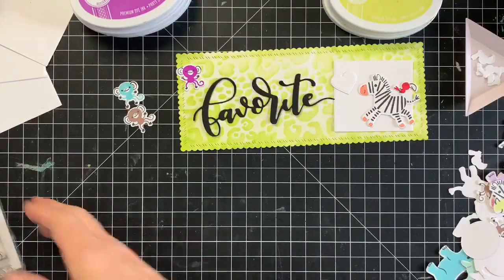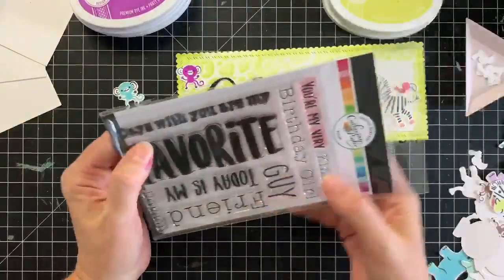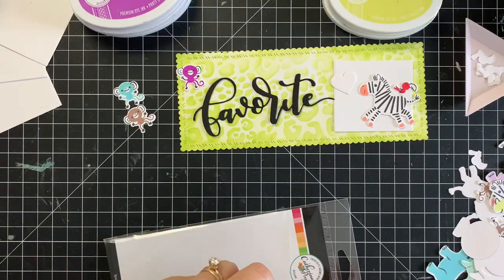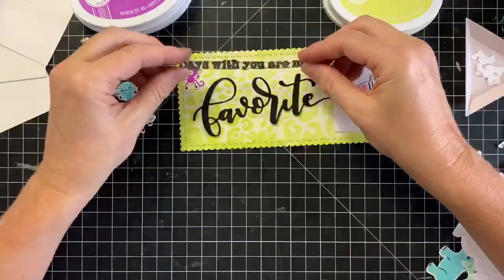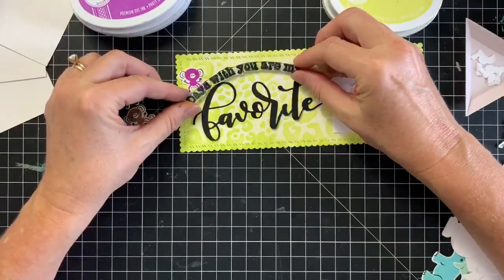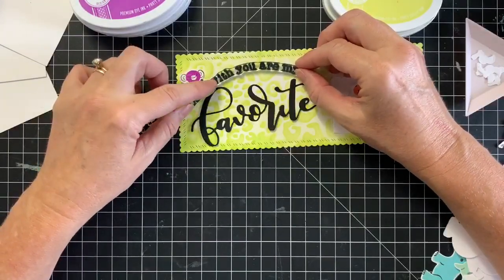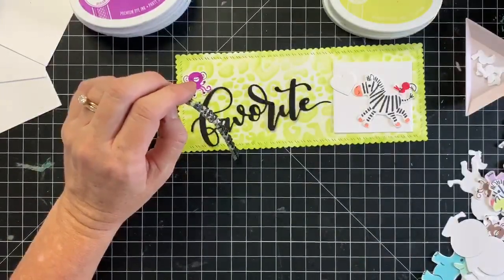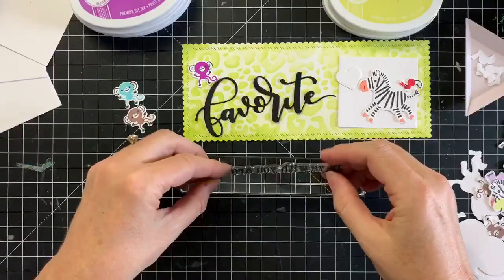I was going to curve around. I was going to use this stamp set that goes with the favorite word die. And I was going to do Days With You Are My Favorite. I thought that was really fun to put on here with these animals and just send it to a friend to brighten her day. So you can do it straight across. I was going to curve it like this. I find the best results if I use my Misty. But let me try curving it around on this block. So let's see.